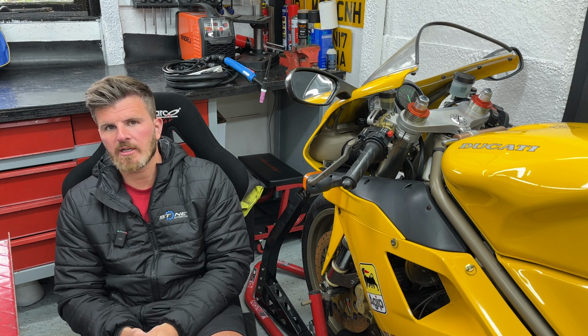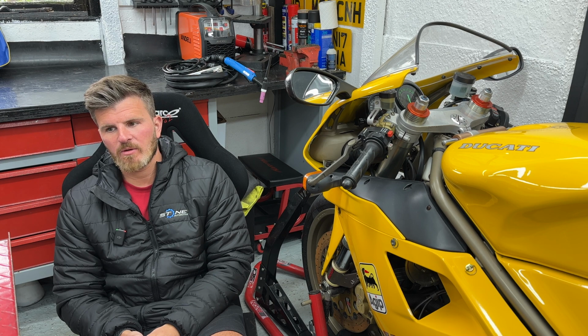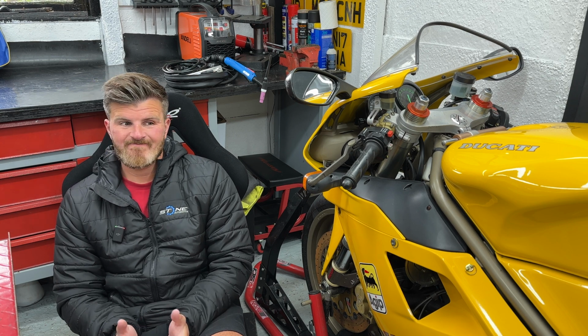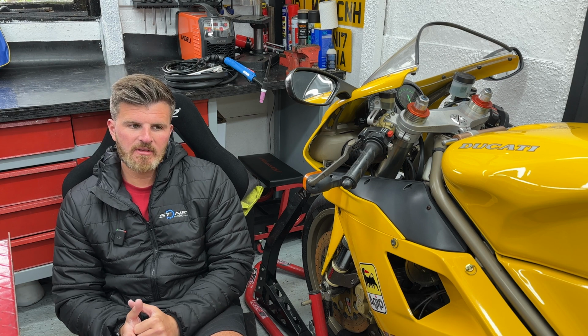The prices had all gone up £2,000-3,000, and it got to a point where I was like, well, there's 100 of these made. It's a genuine bike. It's got under 10,000 miles on it. It's the most valuable bike in the garage, and it's the one I'd loaned the least amount of time.